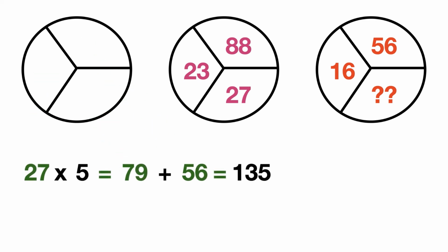Here left number is 27 and sum of other two numbers is 56 plus 79, which equals 135. Now multiply the left number, that is 27, with 5, which yields 135, which is nothing but the sum of other two numbers in the right side. So in the first circle, 27 times 5 equals 56 plus 79, which is equal to 135. This is the logic for this particular problem.